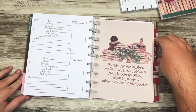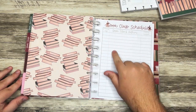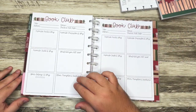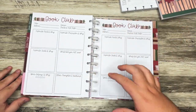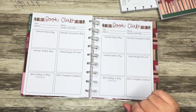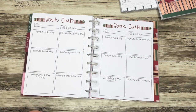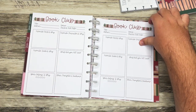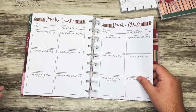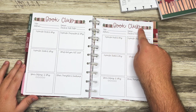And then there's also a tab here for book club. If you're part of a book club, this is going to be your schedule tracker. Each month, or however often you go to a book club, I don't do that, you have a page for each book club and some notes about the book that you are reading. And if you don't have a book club but you want to track more about the book, this would be good for that. All you'd have to cover up is the book club part here.